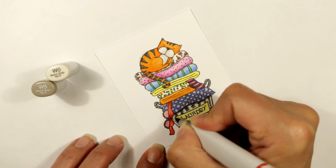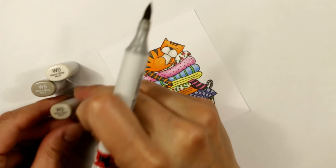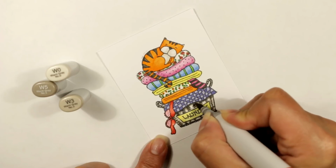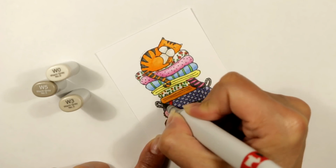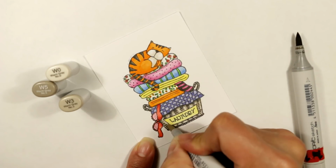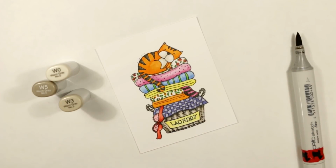For the basket, I decided that instead of going with a traditional kind of wicker look, I'm gonna go with the warm grays again to try and repeat those colors. I start with a base of the W0, go in with adding some shadows with the W5. Now I'm using the W3 to kind of blend the two, and I want to make sure that the highlights survive. So I'm doing a little bit of blending with this lightest W0 again.